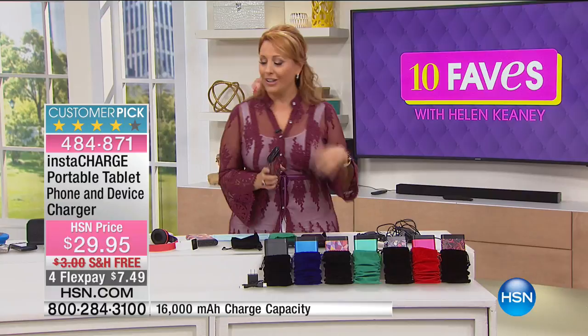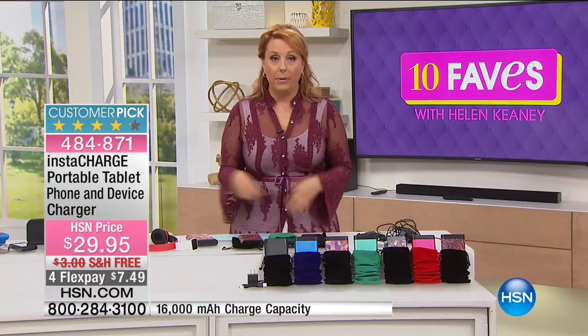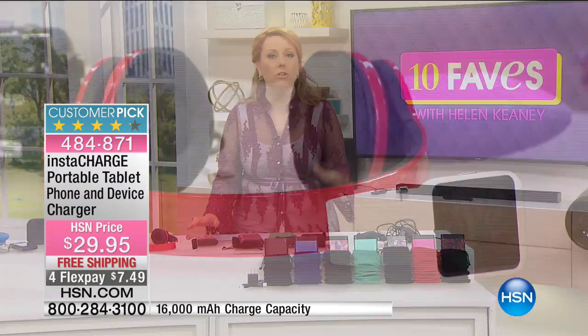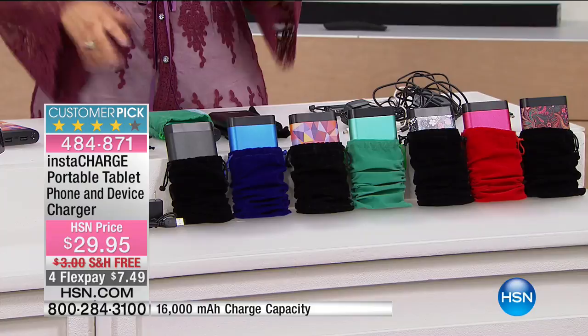Then we think about safety. What happens if the car breaks down and you've got to call your spouse, AAA, and your phone's dead? I mean, you can't charge it in your car because your car's dead. So you've got to have that. Keep it in your glove box. Keep it in your handbag. No matter where you are or what you're doing now, it's inescapable that you need to have power for that USB. You really, really do. And what we're doing here is 16,000 milliamps.